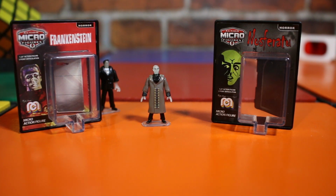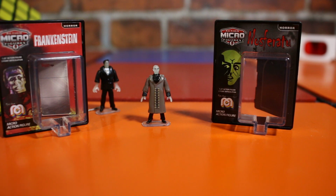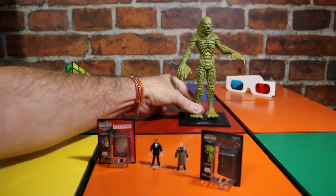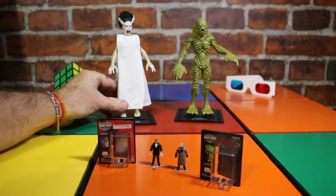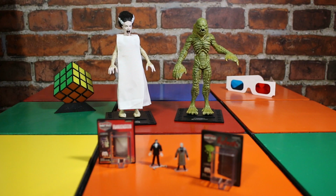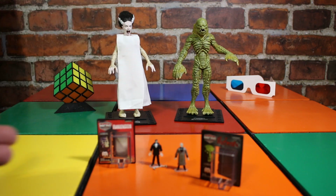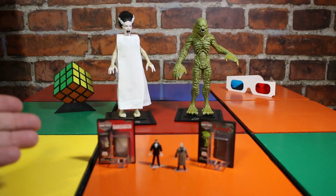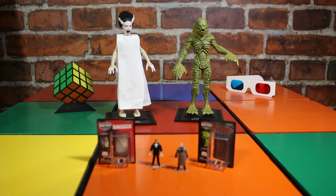But anyway, I hope that you guys enjoyed taking a look at this. Both of these characters are amazing. Super Impulse, I think that they did a great job with this figure. And we can't forget about the creature from the Black Lagoon and also the Bride of Frankenstein. These are all the figures that were sent to me. I'm really glad that I got to take a look at the ones from the Noble Collection Noble Toys. These are the bendy figures. And also, of course, the action micro figures from Super Impulse. We got Nosferatu and Frankenstein. I really enjoyed getting to show it to you.